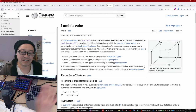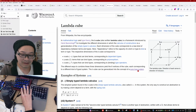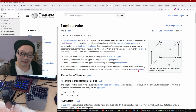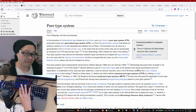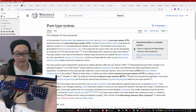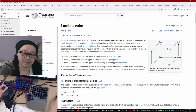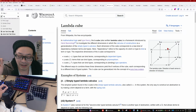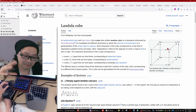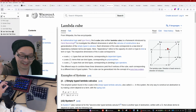All these names may not make sense when you first read them, just like every jargon in programming or mathematics, but once you study, after a while, you know. So pure type system is basically the most general. The way these different type systems differ is, let me explain. I'm not an expert, I'm a comedian on type theory.